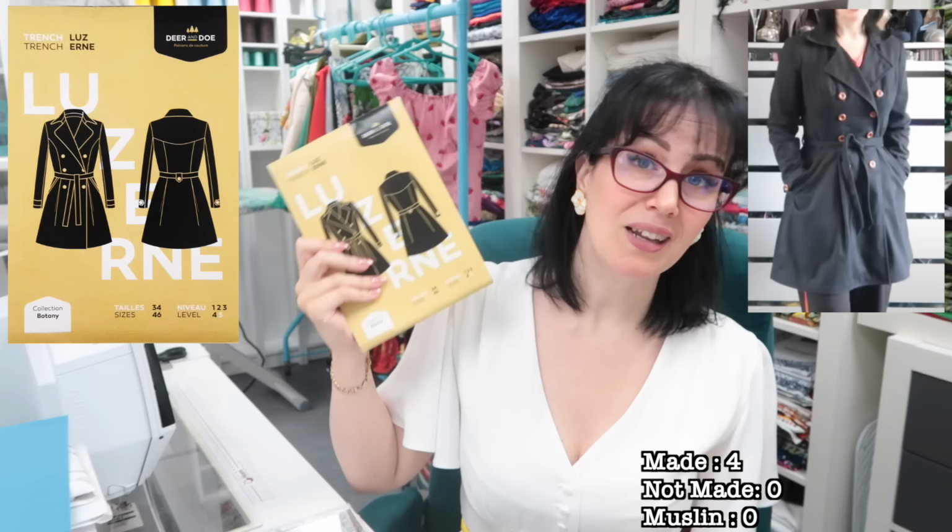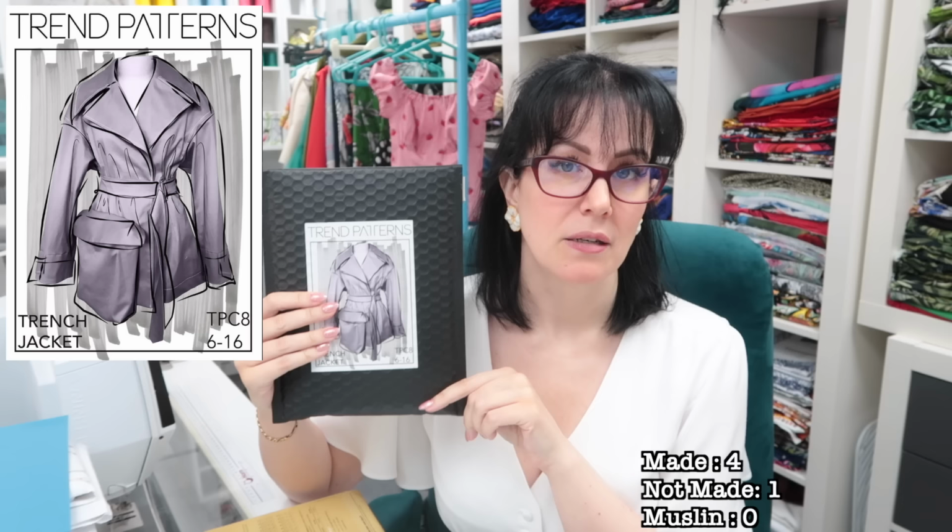And then the final one, I haven't made this yet. This is the Trend Patterns trench coat. I bought this pattern because I thought it was a really good starting off point for a dupe for the Simone Rocha.